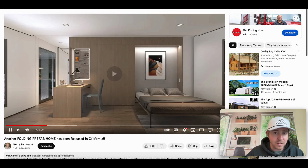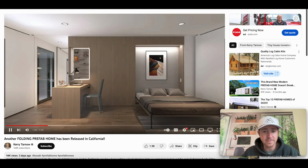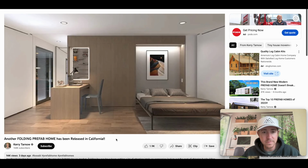Everything's well thought out. The same size as the Boxable Casita, but you can tow it with an F-250 or similar. I'm not going to get into a comparison of the two because even though they're similar in size and idea, they're designed for different purposes. This is meant to move, and the casita is more of a permanent foundation-based option. That would be like comparing apples to oranges, or maybe a Granny Smith to a Golden Delicious.